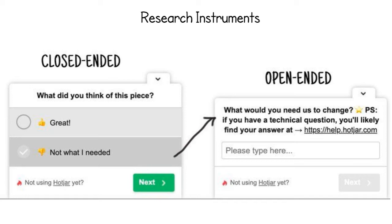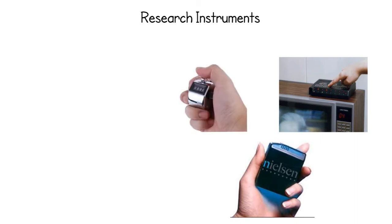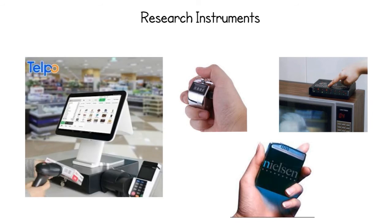Although questionnaires are the most common research instrument, researchers also use mechanical instruments to monitor consumer behavior. Nielsen Media Research attaches people meters to television sets, cable boxes, and satellite systems in selected homes to record who watches which programs. Retailers use checkout scanners to record shoppers' purchases.